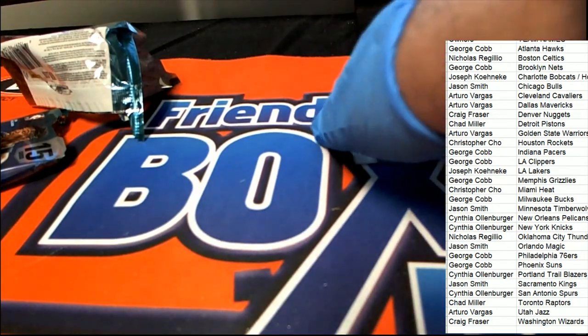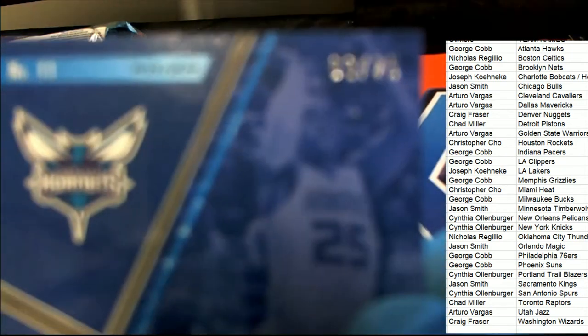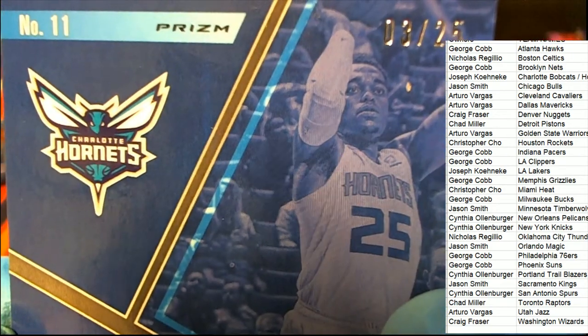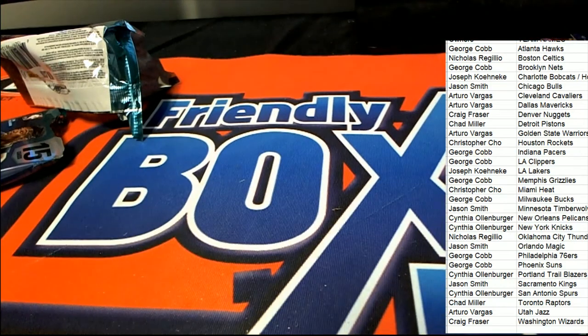A big hit for Joseph. Boom. PJ Washington numbered very low on this blue chips hit. All right. So that's some good stuff popping out of Mosaic.